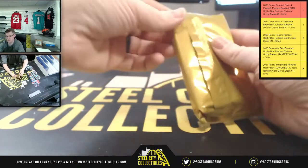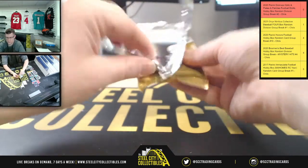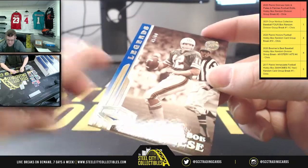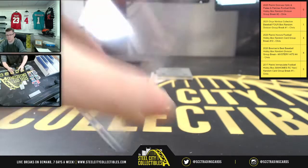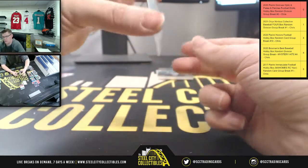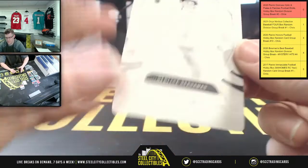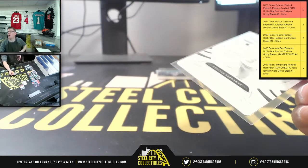There we go. We're going to start off with Bob Greasy, 45 of 60, Legends for the Dolphins. Then you'll have a black 1 of 1 printing plate, gold team, Russell Wilson. And it is from 2020 Panini Certified. So the 1 of 1 printing plate, Russell Wilson, NFC West, going to David.